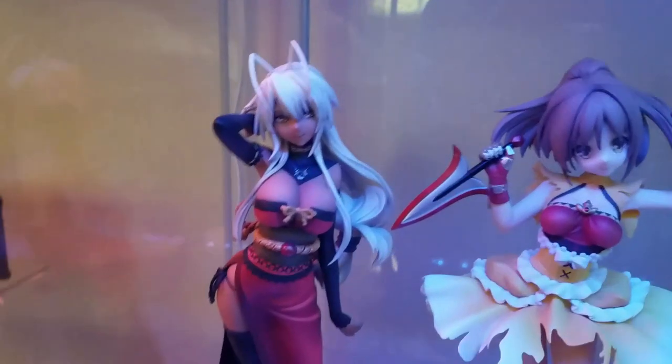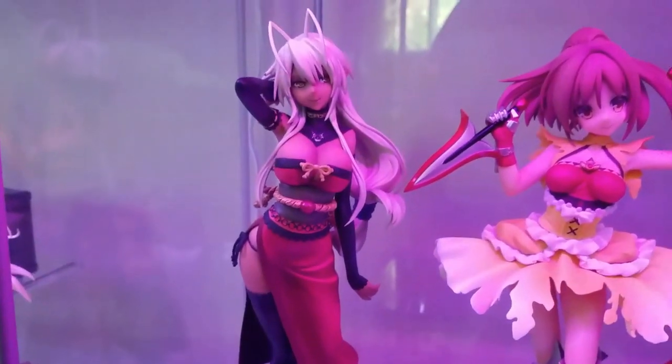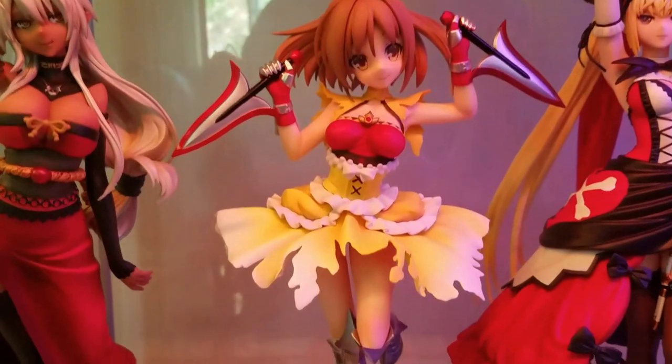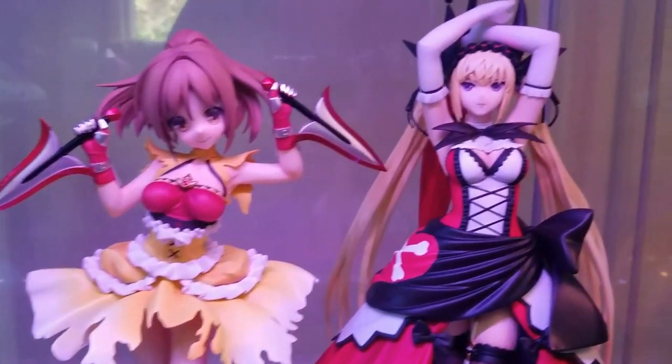So yeah, moving down a shelf, we have another Sansei Muramasa from Full Metal Daemon Muramasa. This one is by Wing. And I think this is the original Muramasa. And then we have Oncidium from Flower Night Girl. And this one is manufactured by Plum. And I really love her.